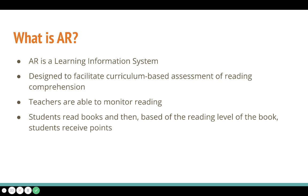AR is a learning information system. It's designed to facilitate curriculum-based assessment of reading comprehension through quizzes. Teachers are able to monitor reading, track progress of the books, and to see the quizzes that students have taken. Students read the books, and then based off the reading level of the book, they receive points.